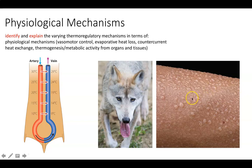When we sweat as humans, dogs can't sweat, that's why they pant. We don't really pant, that's why we sweat. Same process. When the sweat evaporates off our skin, it takes the heat from our body with it. That's why it's really hard to sweat on a humid day, because it's a really low concentration gradient. That moisture doesn't really go anywhere, it just stays on our skin.